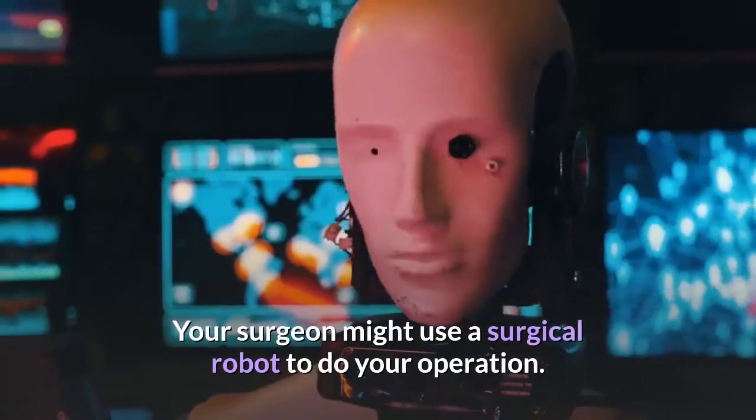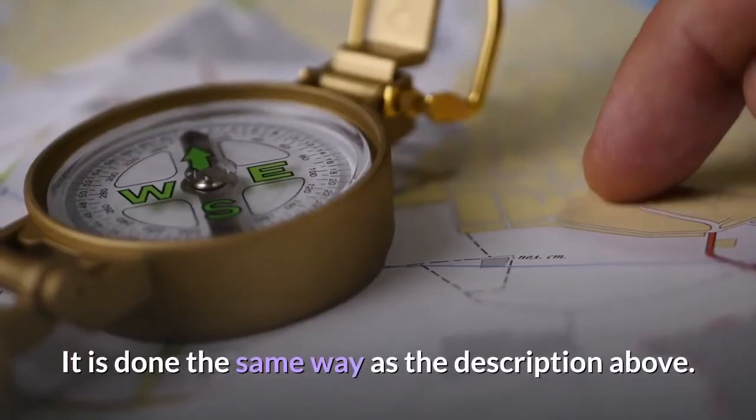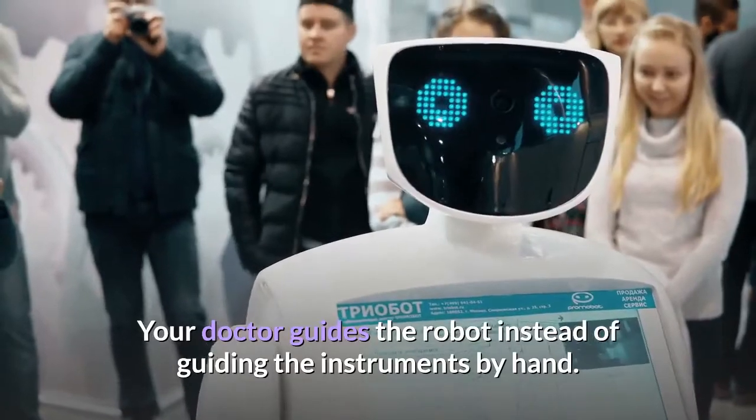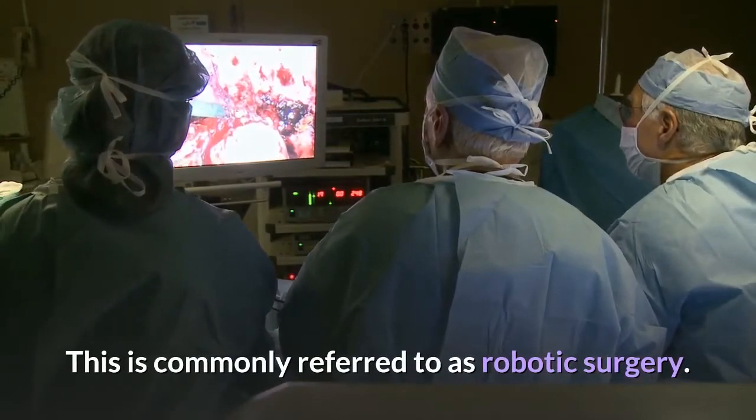Your surgeon might use a surgical robot to do your operation. It is done the same way as the description above. Your doctor guides the robot instead of guiding the instruments by hand. This is commonly referred to as robotic surgery.